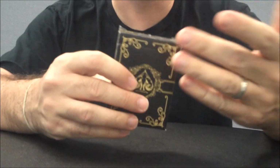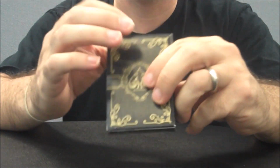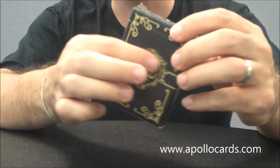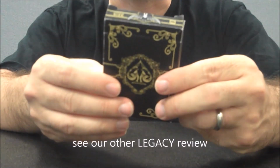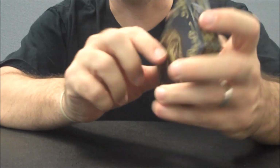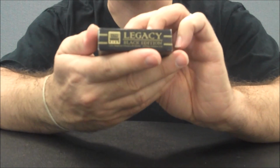To look closely at the black deck, it is an unbranded deck because, of course, this deck wasn't printed by Bicycle, so it doesn't carry any of the Bicycle elements. There are more ornate corners on this than on the red or blue deck. You still get the same cigar band going around the outside, but your colorings now are black and yellow. And there's, of course, white for your differential, but it's more of a black and yellow deck. You're still going to get the ornate spade there in the center. Nothing on the sides of the deck, and the bottom simply says Legacy Black Edition.